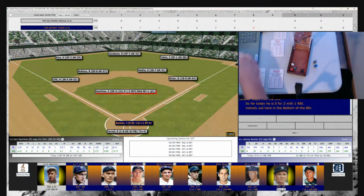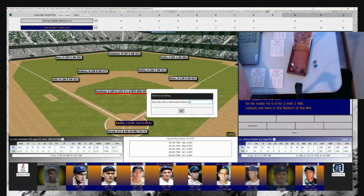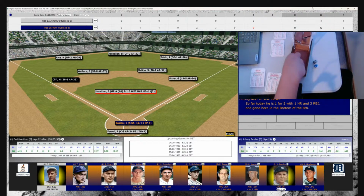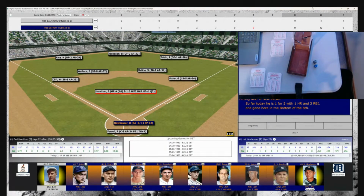And that's going to be a ground ball down the cliff. He fires across the diamond for out number 1. And here's Hal. And Hal is 1 for 3 with a 2-run homer and a sacrifice fly. Like I say, we don't need no stinking DH.